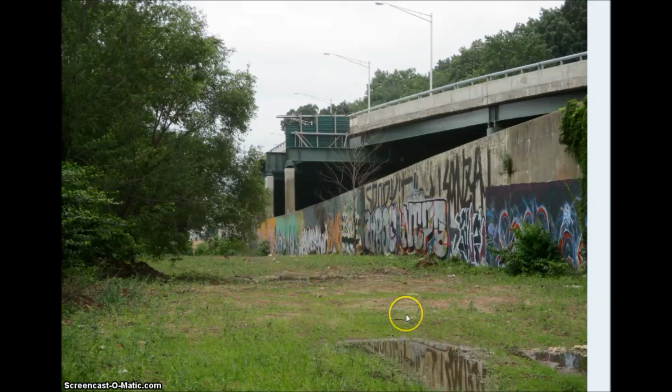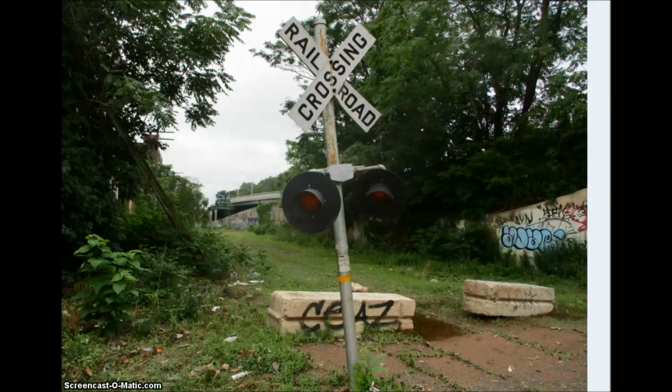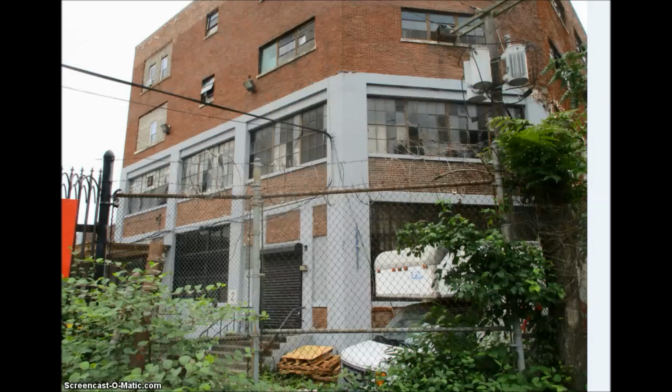This, of course, is where the railroad tracks used to be. And years ago, I did some research, and there used to be a ramp coming off the highway here as well. And that's long gone. There's my favorite railroad crossing sign again. Oh my God, I can't believe they're going to take this down. I'm actually sick about this.